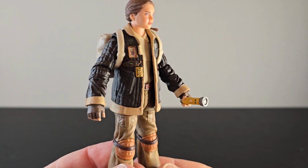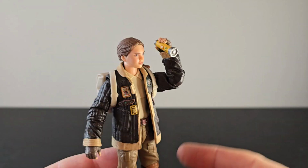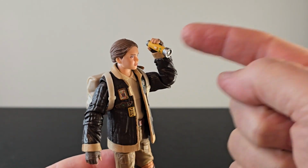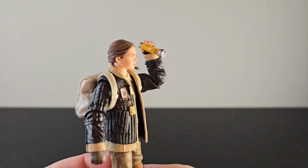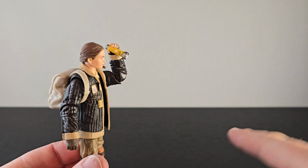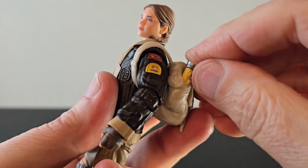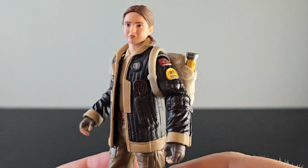In fact, all the fingers on all these figures are very tight. That's not going anywhere. And the fact that the elbows only get to 90 and this wrist is hinged horizontally, this doesn't look quite right unless she's trying to illuminate something down here. But that's what that looks like. And let's see how this works. Okay. Yeah, very secure, and yeah, I kind of like that.